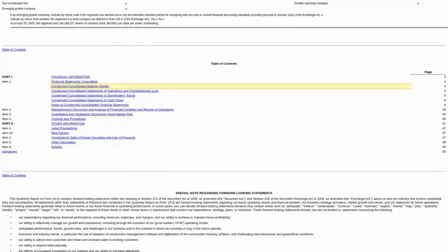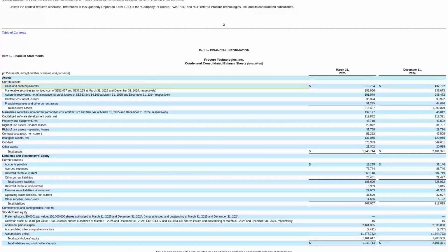Let's start with a snapshot of their financial health. It's like looking at a building and seeing if the foundation is strong. We will be diving into what assets and liabilities are. First off, their cash and cash equivalents, that's the money they have right now, ready to spend, dipped from $437 million at the end of last year to $313 million, a hefty drop.